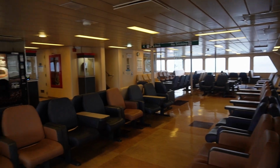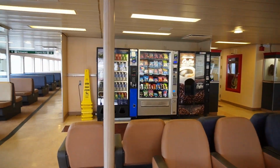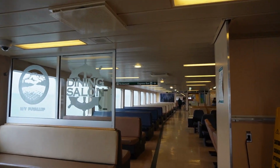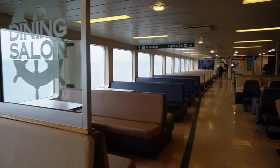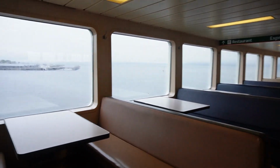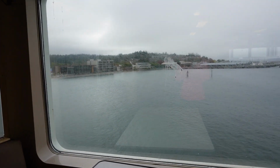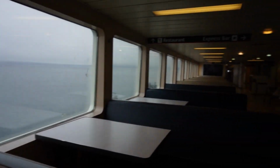There's tons of sitting places. There's vending machines if you want to get any snacks on your way. Apparently there's a restaurant and a little bar, but we love sitting in these seats. Gives a really good view whenever you're just floating along on the ferry, but we also like being outside, so let's go check that out.